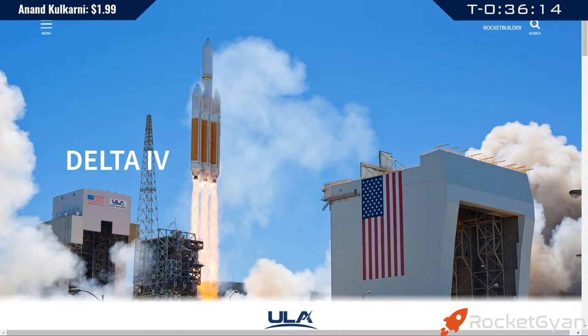This is not the actual last launch of Delta IV Heavy, because there are only two left now, and the last launch will be in 2024, again carrying an NROL mission. So it will be very interesting, and welcome all to the stream.